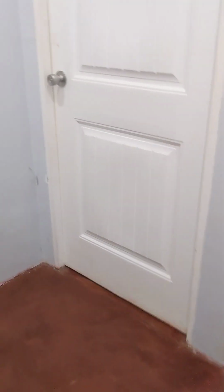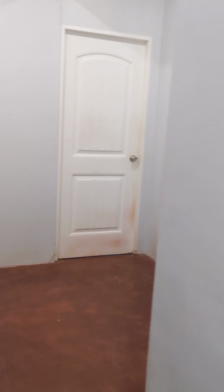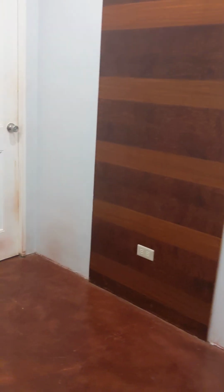This is bedroom number two. In the middle of the hallway, there's a small little spot in there, like a small little very cool thing. See where this thing is. So over here, this is bedroom number two. There you go.